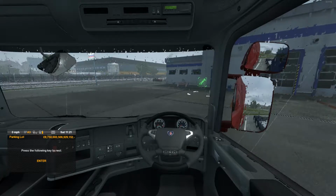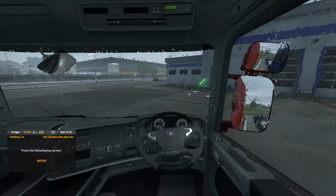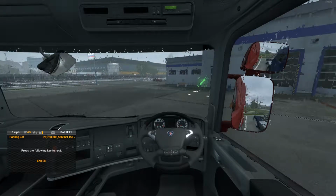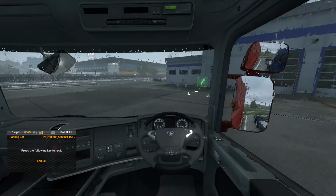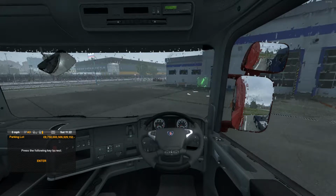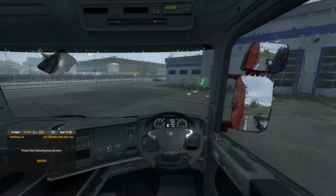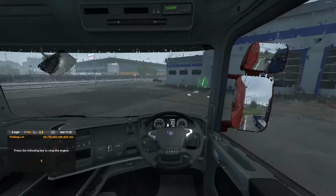Now, as you can see, it's very murky here in Brussels from the previous episode, which was when we travelled from London to Brussels. So, in this particular episode, we're now going to actually get a trailer and do a job, let's say. So, what we're going to do is we're going to, of course, power on the truck, release the parking brake, and off we go, checking the mirrors.